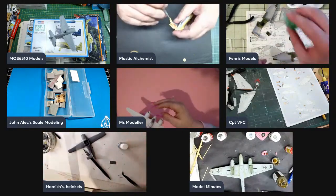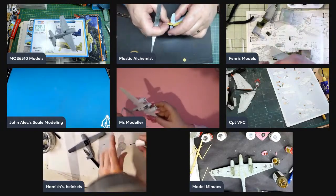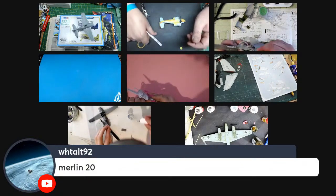Right, I'm trying to recap what I remember. So somebody put down a Merlin 20. Yes, yeah, they had the Merlin 20 as well. Didn't they? Wow, fair enough.